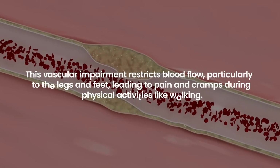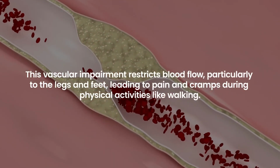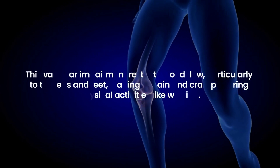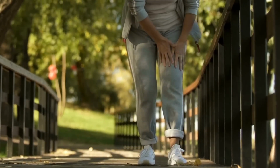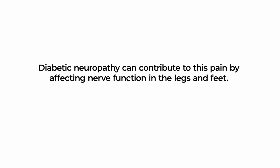This vascular impairment restricts blood flow, particularly to the legs and feet, leading to pain and cramps during physical activities like walking. It's not just an ordinary ache. It's a sign that the muscles aren't receiving enough oxygen-rich blood. Additionally, diabetic neuropathy can contribute to this pain by affecting nerve function in the legs and feet.